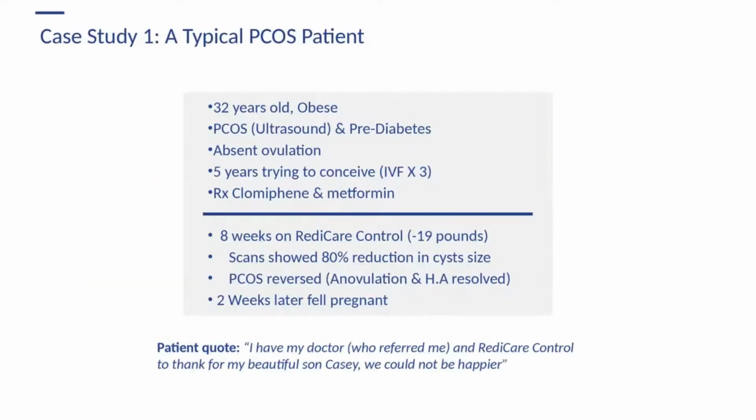So just to show you a couple of really interesting case studies, this is a patient who was 32 years of age. She was technically obese. She had pre-diabetes and PCOS, and you will often see these two going together, because again, pre-diabetes is high blood sugar levels. When your blood sugar levels are high, your body produces insulin. Insulin is what causes PCOS for the most part.